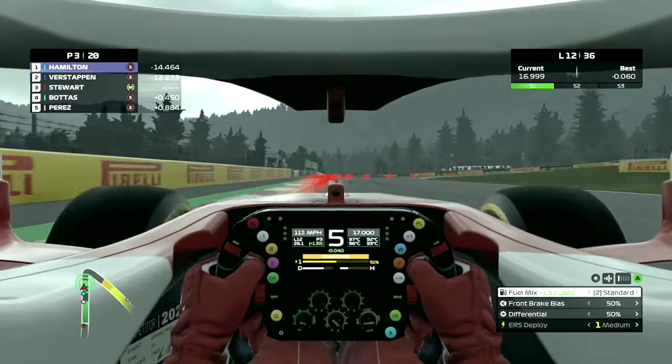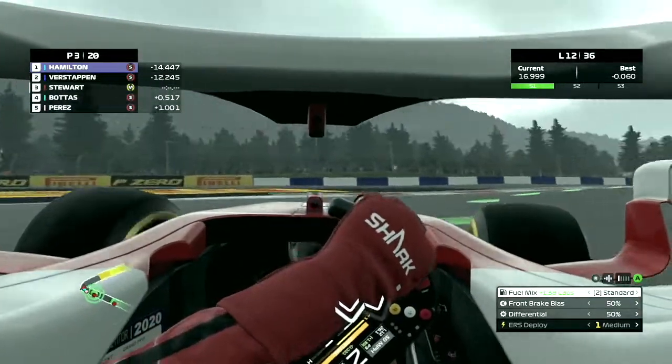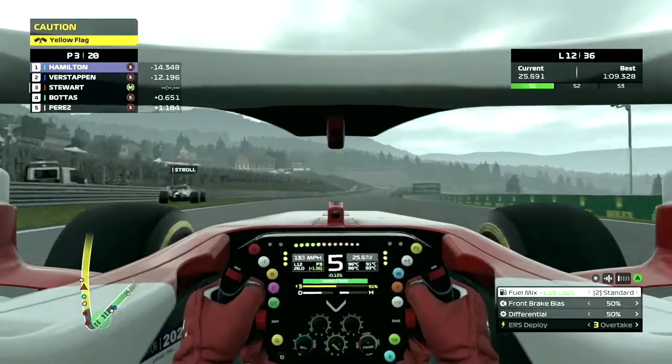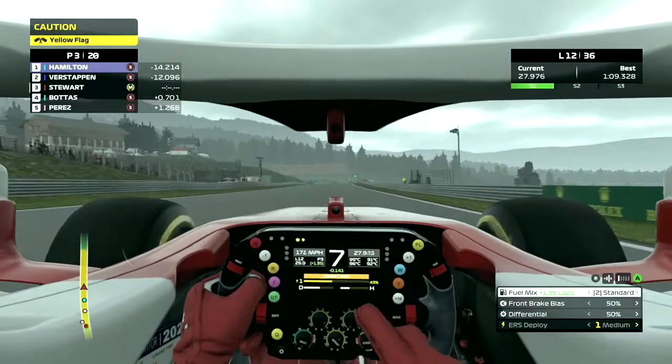I do need to get better at taking that final corner. How is that not a safety car?